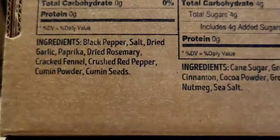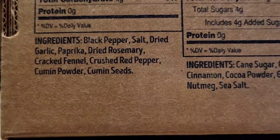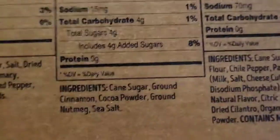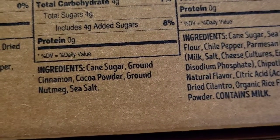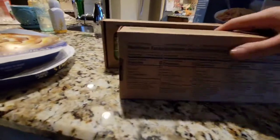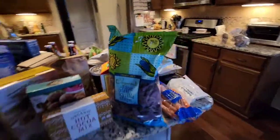So the spicy Italian sprinkle has black pepper, salt, dry garlic, paprika, dried rosemary, cracked fennel, crushed red pepper, cumin powder, and cumin seeds. And then the cocoa cinnamon sugar blend has cane sugar, ground cinnamon, cocoa powder, ground nutmeg, and sea salt. I wish they came out with this one solo. I would love to try that one. Yep, so I got two of those. And that's it for this haul.